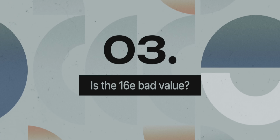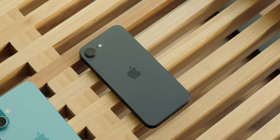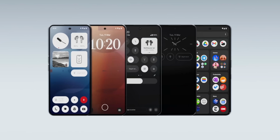Okay, so with everything that we've discussed so far, is the iPhone 16E bad value? It depends on the perspective that you take. It's good value in the sense that Apple made a more affordable iPhone 16, so anyone who couldn't afford the regular 16 now has a pretty solid alternative with the 16E. But I've also heard the argument that Apple has raised the base price of getting into their ecosystem, as the older SE iPhone started at just $429, so it's about a $200 increase. And when you compare the 16E to what you can get on Android in 2025, it can be a tough sell for people who are open to trying other devices that don't have an Apple logo.